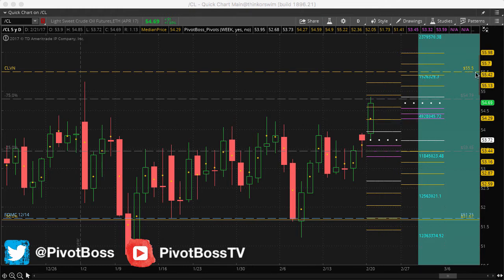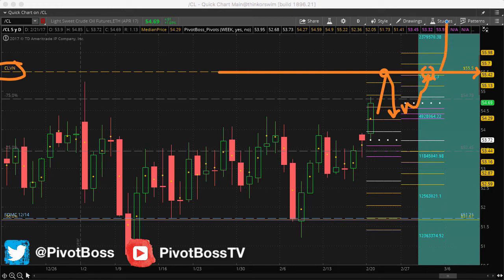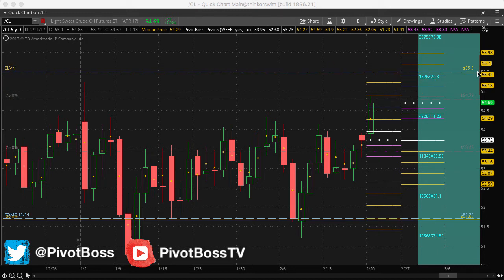This is really going to need to get through 55.50. 55.50 is a CLVN right here. That's a major CLVN. The expectation, if we push into 55.50, given that it's a CLVN, it's likely going to be a first test fade opportunity for bears. Eventually, a breakthrough 55.50 is going to unlock the other side of the major range, heading into 57, 59, and finally into 62, which is the next CLVN above. So this is a major key level here.